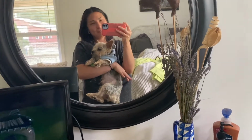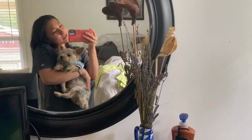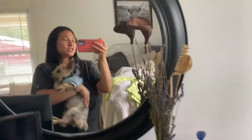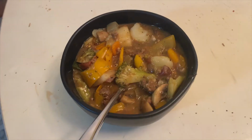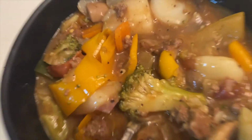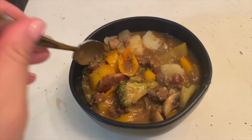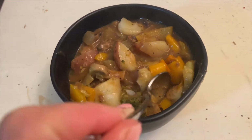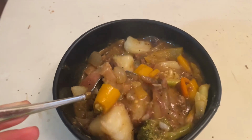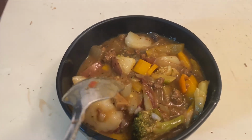Well, that's basically me. But we're going to cuddle the rest of the night, and then we will wake up fresh, revised, and ready to go for tomorrow. About half the portion I had this morning, I'm going to eat dinner because I got a little bit hungry while watching my movie, but this is mostly vegetables and a little bit of potato.